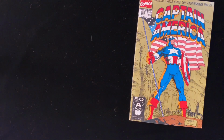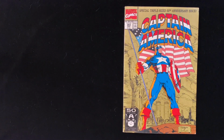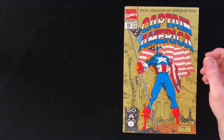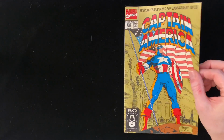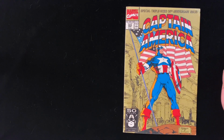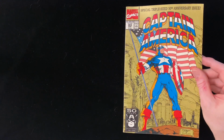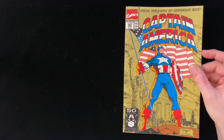All right. Captain America 383, the triple-sized 50th anniversary issue from 1991. They made a big deal out of Captain America's 50th anniversary that year. I think there were a few special projects. Captain America doesn't turn 50 every year. Nice looking cover by Ron Lim with Jim Lee inks.